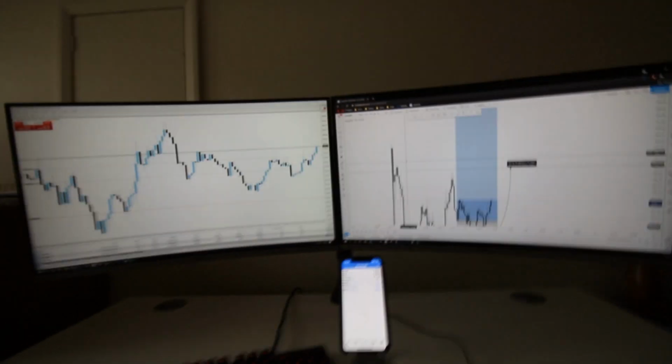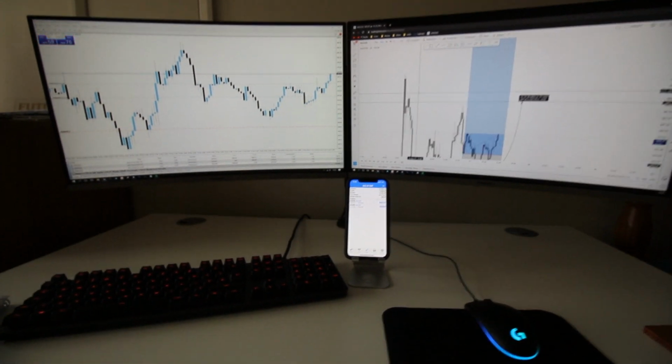We also have the new setup. There you go, got the new beast of a PC. As you can see, you can't really see, but yeah, spent a nice few £1,000s on that PC, so you know.